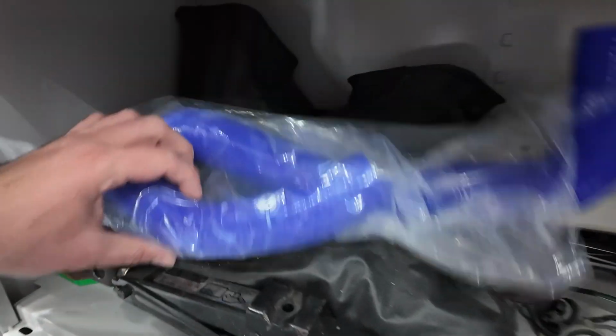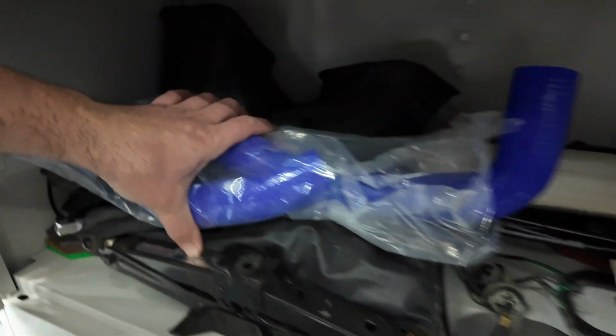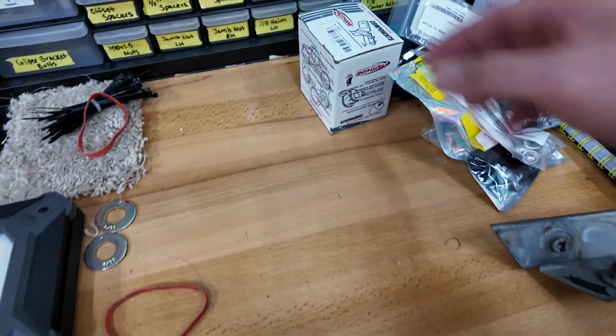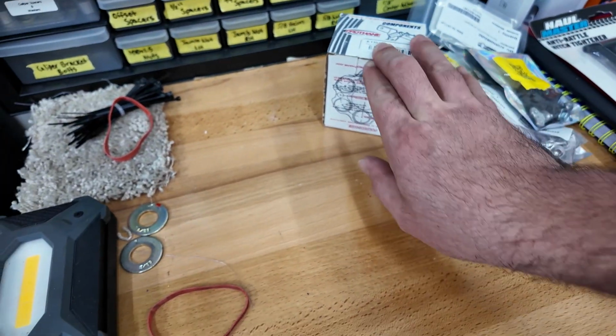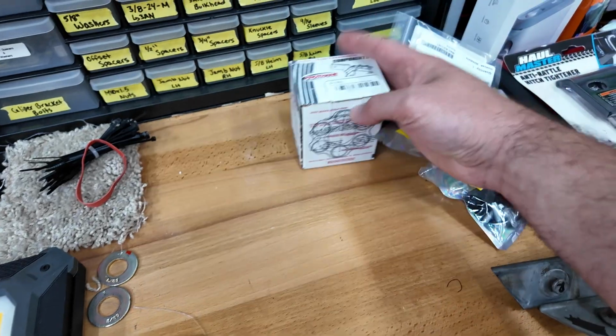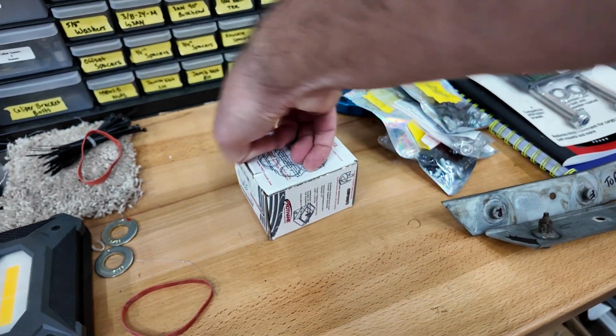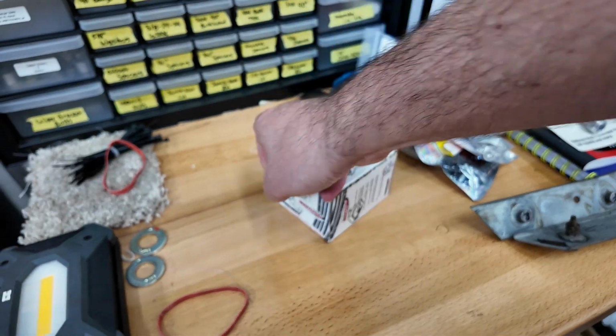Down here we got our Bono Specialties hoses. So pretty stoked on putting these guys in and replacing the factory rubber hoses. And then one thing I noticed on the KW coilovers, I noticed that the bump stops were gone. Now I was reading that on KW coilovers, the bump stops getting old and basically disintegrating and breaking apart and disappearing is not super uncommon.